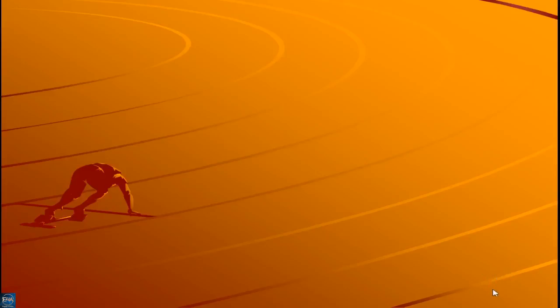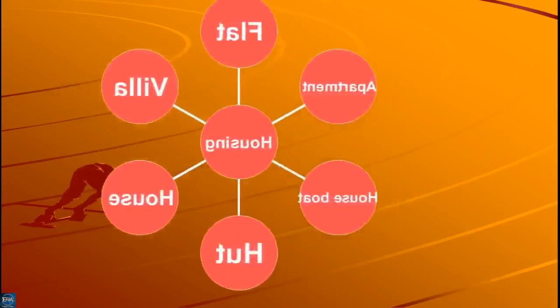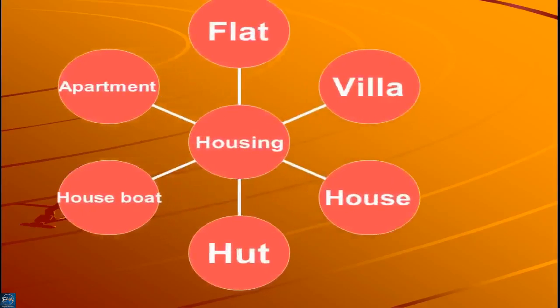Hello, Unit 7, Part 1. Housing. S as Z sound, housing. Where do people live? People live in a flat. Flat, an apartment. Flat, British. American, an apartment.